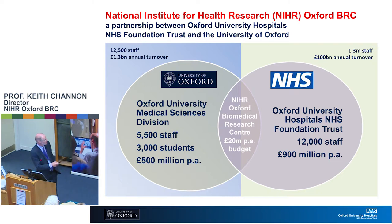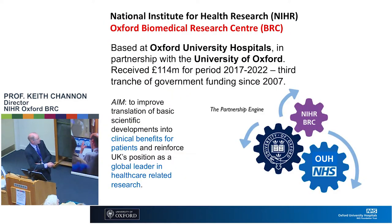So our hospital organisations have budgets of about £900 million per year to underpin NHS healthcare in Oxfordshire. The University of Oxford Medical Sciences Division has a very large budget. So this is a relatively small amount of money compared with those enormous sums. And yet it makes a massive difference because it enables us to foster research in this very, very fertile area of medical discovery and innovation at the intersection with the National Health Service. And it drives this partnership.